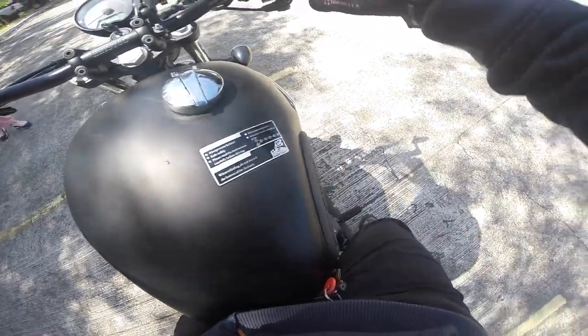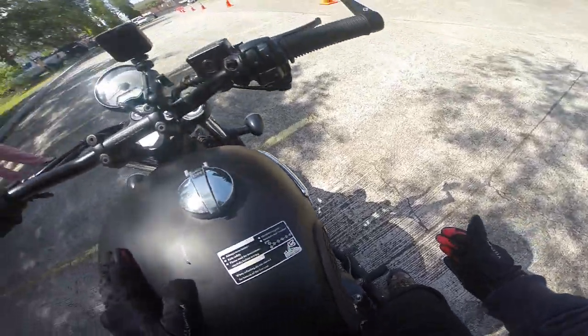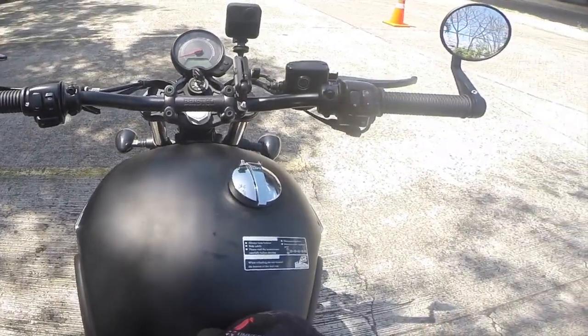Alright! So initially, yung mababa yung clearance ni Bobber 650. Nakatingkayad pa rin ako, pero hindi siya ganun kataas. It's a bit heavy. Of course, it's a 650cc motorcycle. Try natin siya i-start.